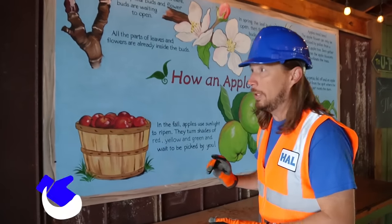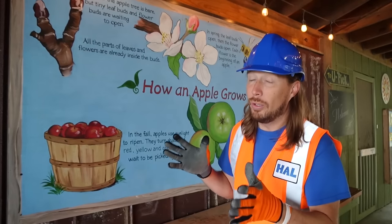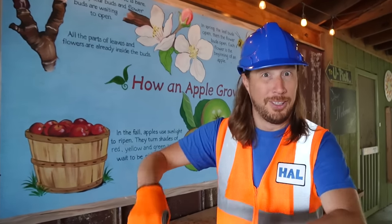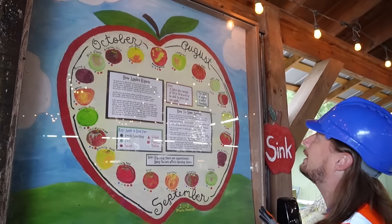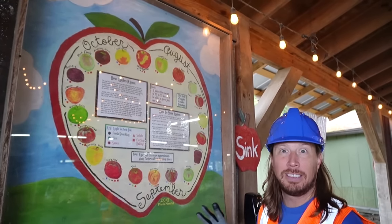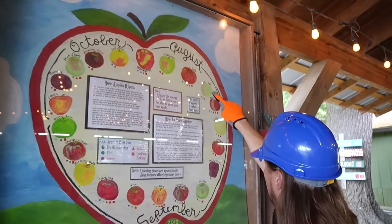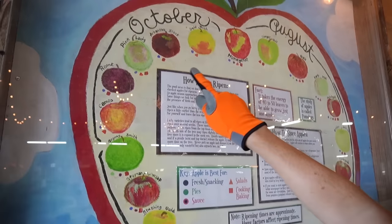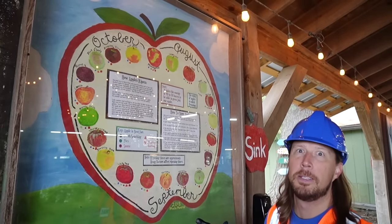Check that out. Now, there are different times throughout the fall season that are really good for different types of apples. And here's a sign that shows it. Here's the sign that tells us when the perfect time to pick apples is. You see, it starts off at August, comes all the way down to September, and then all the way up to October. And these are the perfect times to pick apples.